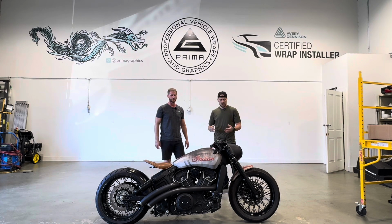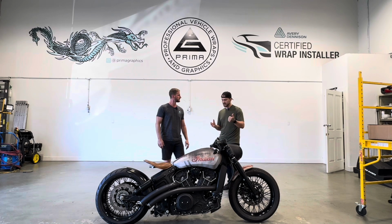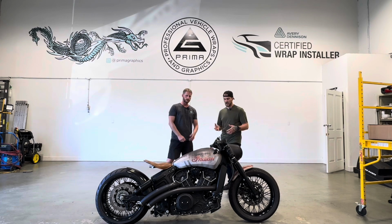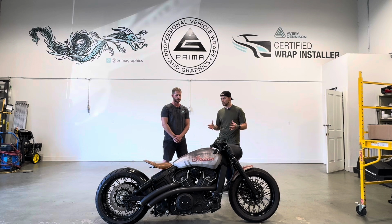So, and then since we talked about how good wrap is, my next question is going to be, what are good brands of wrap? Like I know there's 3M. I think there's other ones I'm not super familiar with. So what are your recommendations? And for a wrap such as this, what is the expectation of how long it should last?